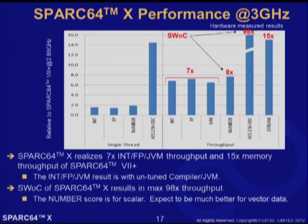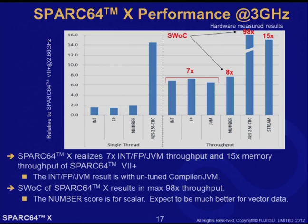OK, now let me talk about the performance of the chip. This is the performance of the chip relative to the current SPARC64 7 Plus. This portion indicates the single-thread performance, and this portion indicates the chip throughput. As you see, the chip throughput of SPARC64 10 is about 7 times that of the current SPARC64 7 Plus.